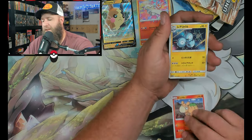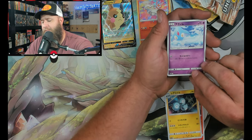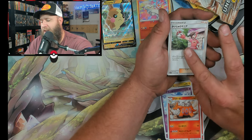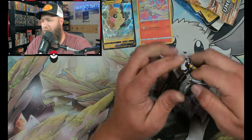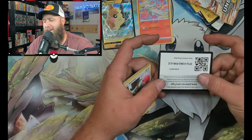We got another Numel. We got Magnemite. I can't remember his name. Numel's brother. And we got a Slowbro guy. Slowbro guy. I think that's his name. Or Slowpoke guy. Or fan. Slowpoke fan. I don't know. All right. Code card for you guys.